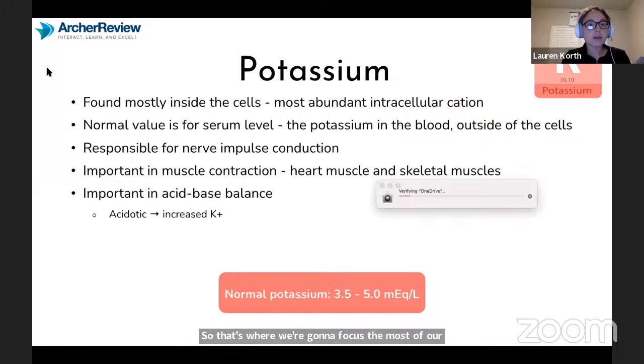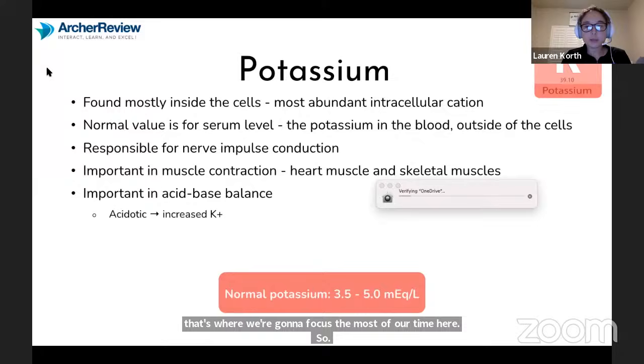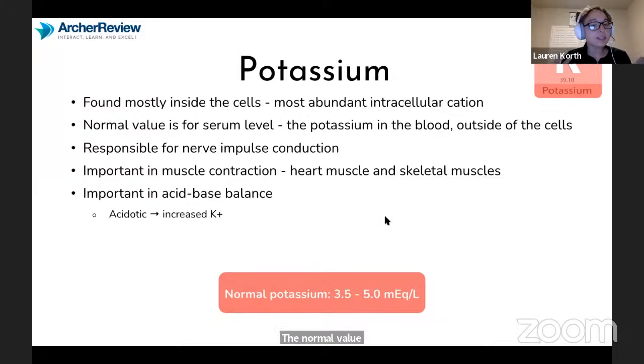The normal value for your potassium is what is found in the blood. As I talked about earlier, there's a lot less potassium in the blood than in the cells, and a lot more sodium in the blood than in the cells. So that's why our sodium level is so high, or such a big range, and our potassium is such a low number, 3.5 to 5. And that is one I want you guys to know.